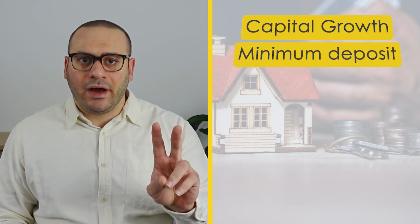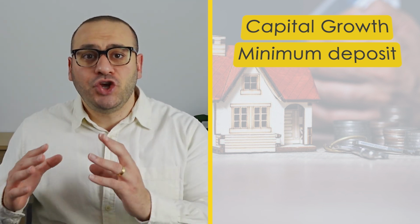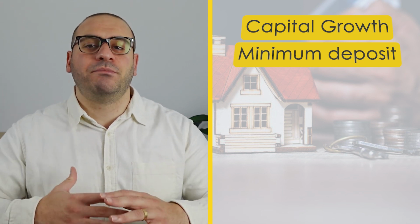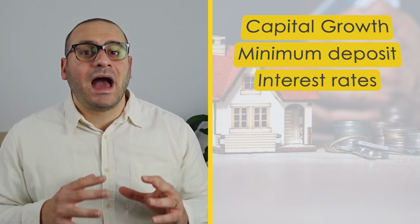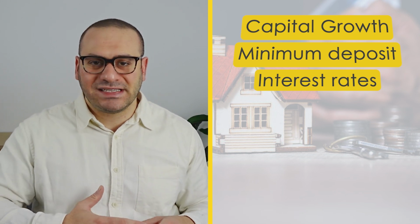Minimum deposit required. When NDIS properties came out, you needed to put down 30 to 40% because it was a new product. Fast forward a few years later, you can now get away with a 15% deposit, which is beautiful. However, being a very tailored product, you can expect to pay higher interest rates for an NDIS property, and the rates are from 7% and above.